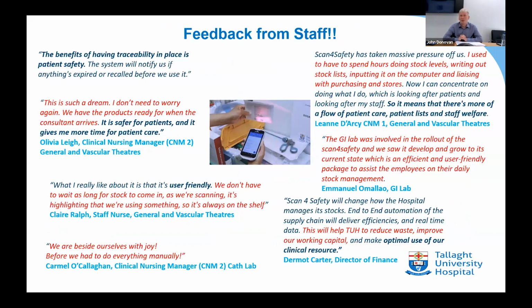GI Labs were involved in the role of Scan4Safety and saw it develop into its current stage, which is an efficient and amazing package to assist the employees with stock management. And then finally, we have our Director of Finance, Dermot Carter, who says this will help TUH to reduce waste and improve our working capital. So you can see the feedback from our team around the hospital is very encouraging.